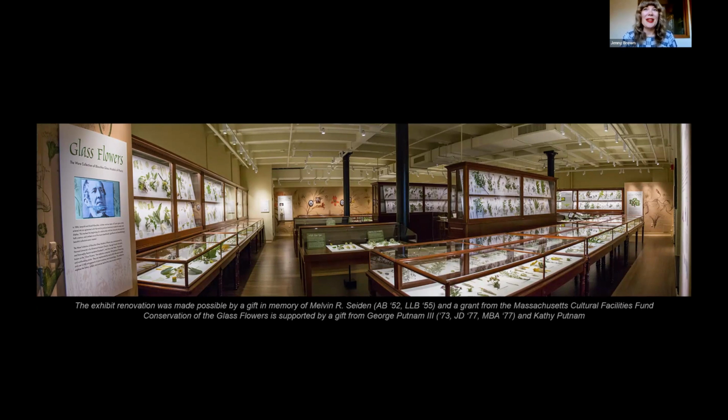Other improvements were made, which include painting the room with bright neutral colors and uncovering and refinishing the original wood floor. The exhibit was closed for only 6.5 months. About half of the collection is now on display.